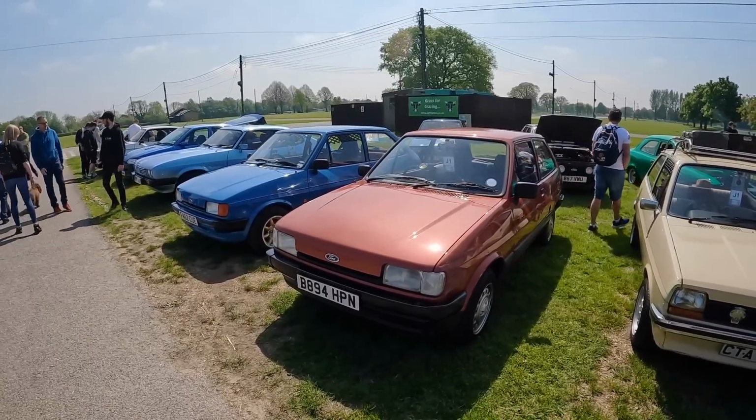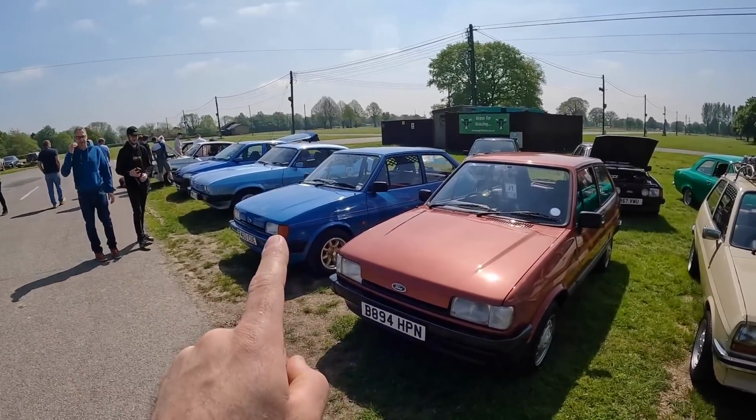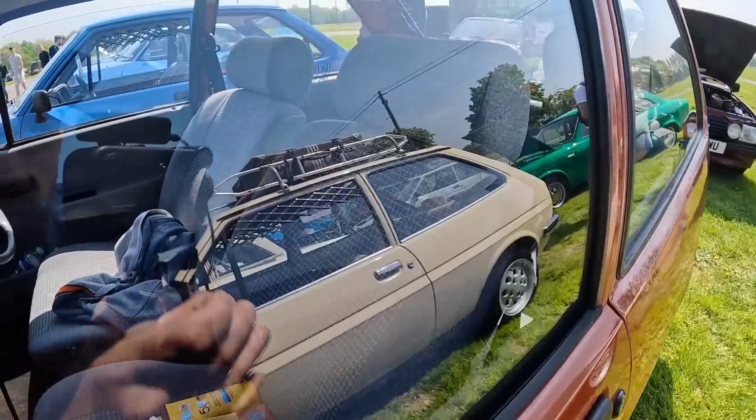And yeah, I've said to him, get in touch, because I might want to buy that to put on Heidi, one of my Mordor Mark II Escorts. A couple of Mark II Fiestas here. I'm pretty sure we saw both of these owners at Margate last year as well. Definitely this one. This one's really cool, really interesting colour. Still sitting on the original steels and stuff. Yeah, still completely original by the looks of it.